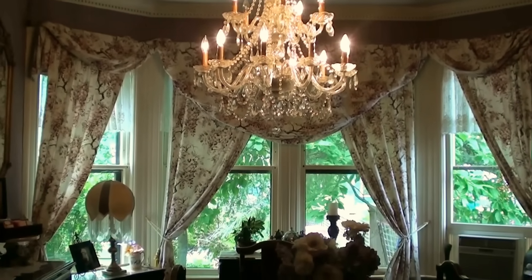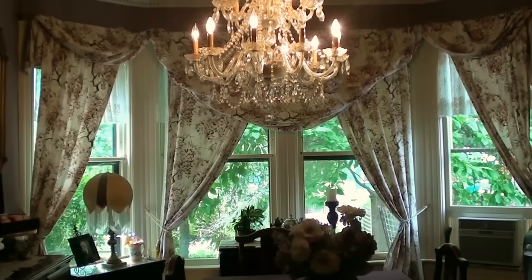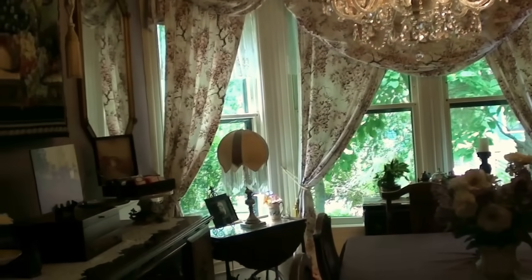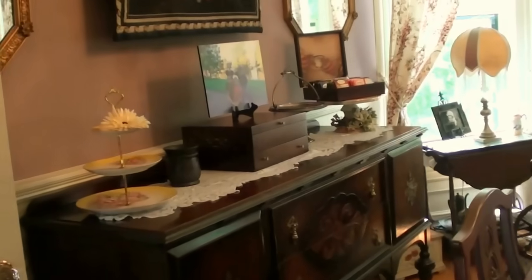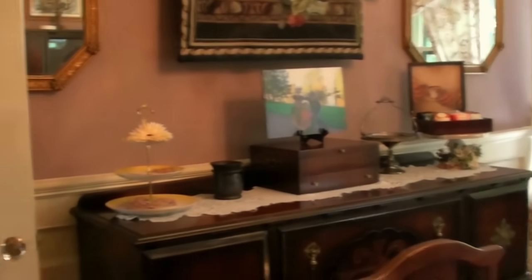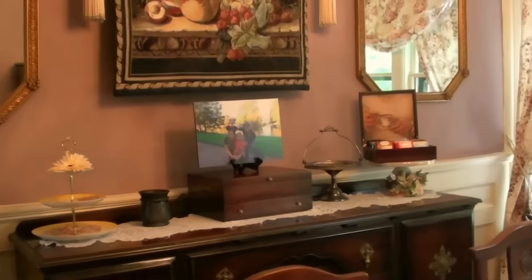The curtains came with the house. We were lucky enough that the previous owners were pretty crafty. She was a seamstress and she was able to custom make all of these curtains because the windows are unique and they would need custom made curtains, and I am not capable of doing that. So I was happy for that.